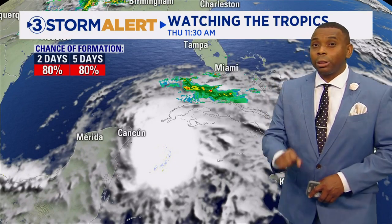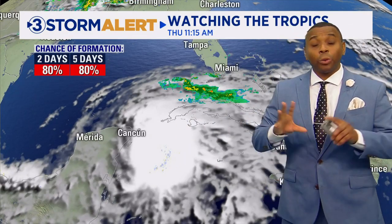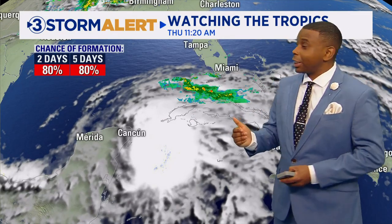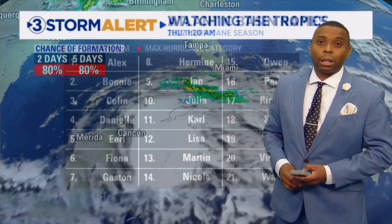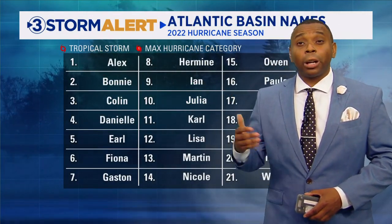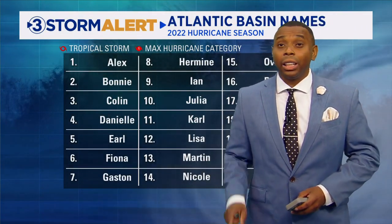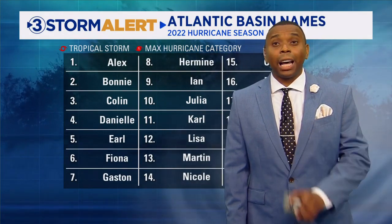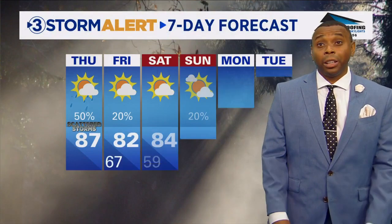Now we are keeping an eye on what's going on down here in the Gulf of Mexico. We've got a little disturbance that's trying to get going, trying to form a tropical system. This potentially could develop as we go into the next 24 to 36 hours. It has about an 80% chance of formation over the next couple of days as it drifts towards South Florida this weekend. And if it does develop into a tropical storm, the first name on the list is Alex. So it is possible we get Alex this weekend as it makes its way towards Florida. Of course, we'll be watching that, but expect a lot of heavy rainfall in South Florida. For us, this system will stay to our south thanks to that front moving through the area.